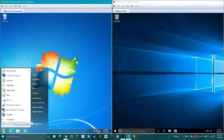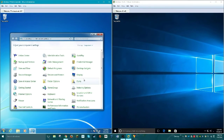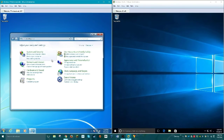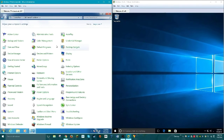Now, looking at the various settings in each operating system, Windows 7 for the most part comes with one place you can view all your settings for your computer, and that's just the traditional Windows control panel. Now, by default, it opens you in category view, which I actually don't really like because you have to dig down in all of these categories just to get to the setting you want. I always prefer the large icons view or the small icons view because you can basically see almost all the configurable settings on your computer at one single time.